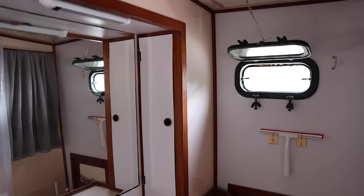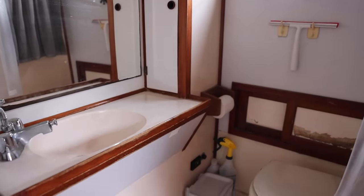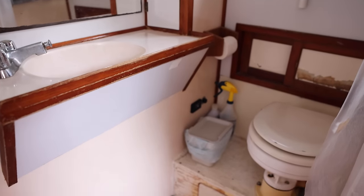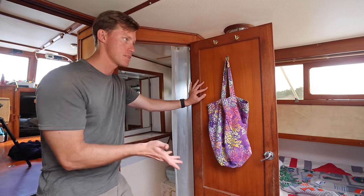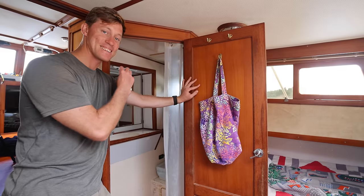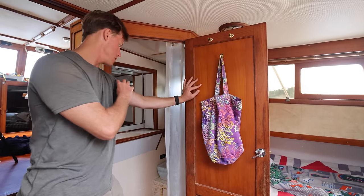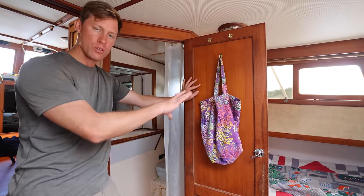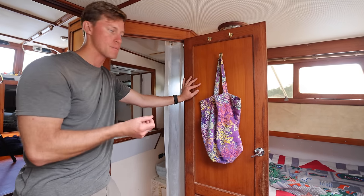This is the larger of our two heads. This one has an electric macerating toilet. What that means is we just press a button, it pumps water out of the ocean or body of water that we're in. Currently we're in the lakes, and it uses that to flush the toilet. Then it sucks it out at the same time, going through a macerator, which grinds up all the fun stuff, and that goes into the holding tank, waiting to get pumped out at a future date once you're in a proper facility.